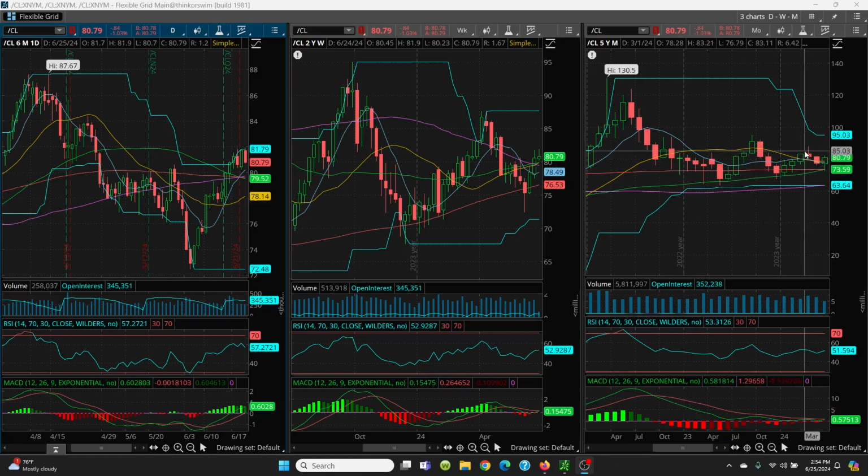Now we have a nice W pattern here. We've got to see if it can rally up here. We've got to get above that candle here, then we can go higher. Your MACD here is looking good. It looks like it's rolling on the bottom here, but it looks like the green wants to close that red over that red, and that would be very, very bullish.